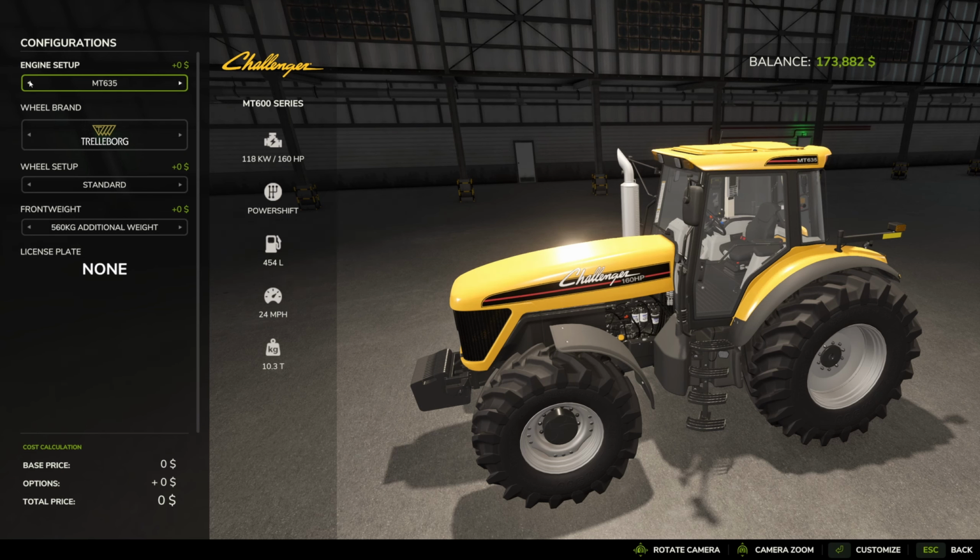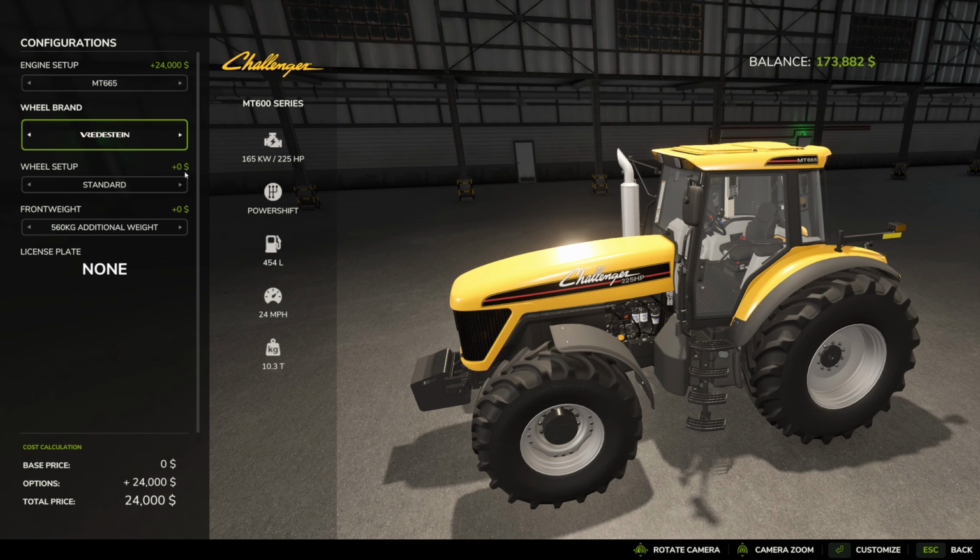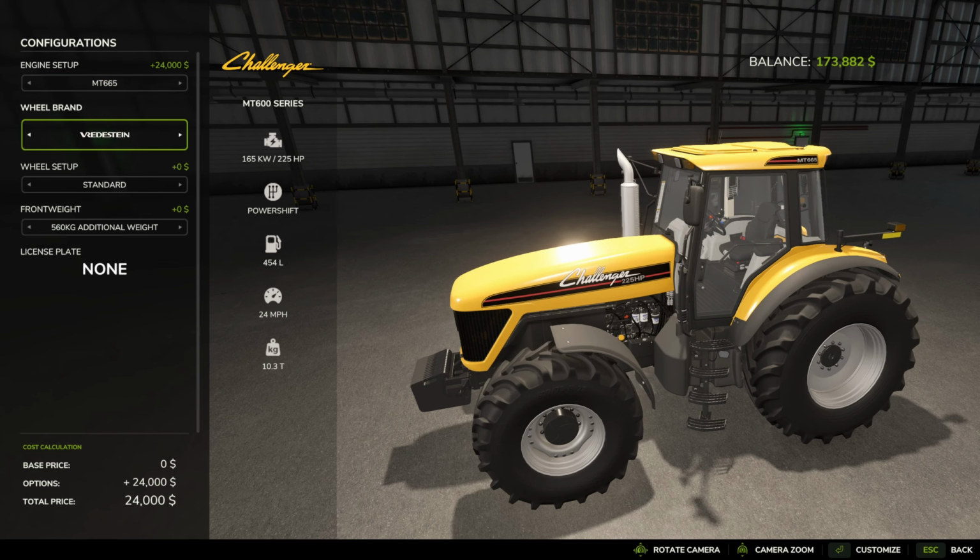We're doing an engine upgrade, right? Which is going to get us to 225 horsepower. We're currently at 160. $24,000 it's going to cost us. I'm also going to put on these Redstein tires as well, and I'll show you why. Because we can actually fit this. Oh, twin narrow tires. I don't think we want that, but we can actually put narrow tires on this with this brand, and I actually like it better than just the standard brand. So I'm going to go with those.